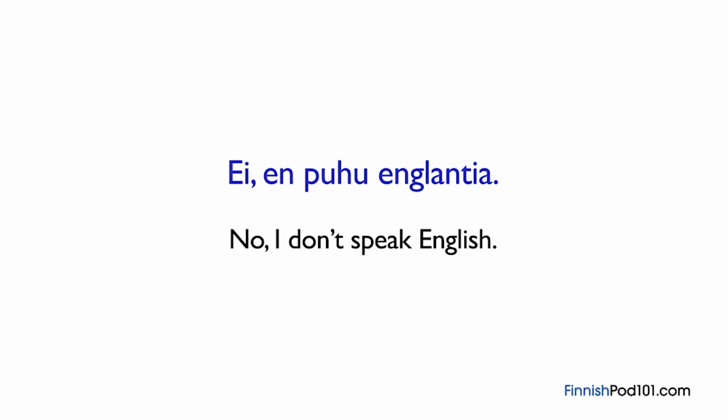Notice also that the verb puhu is slightly different than puhutte. Remember, the verb changes depending on the pronoun used. We are now talking about minä, Finnish for I, so I do not speak is minä en puhu. The negative verb is also slightly different than the affirmative one. Now it's time for Paula's points.